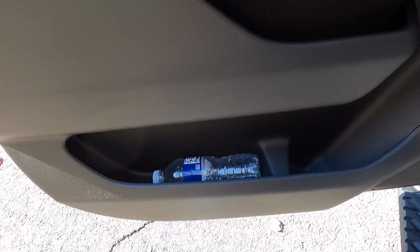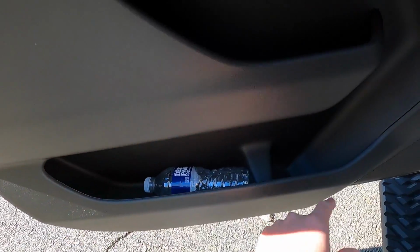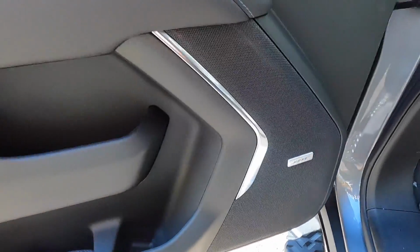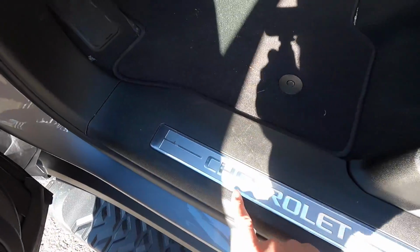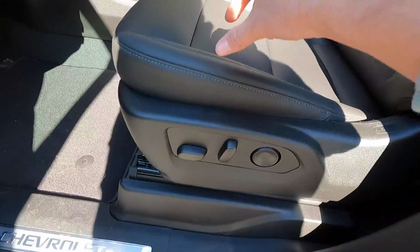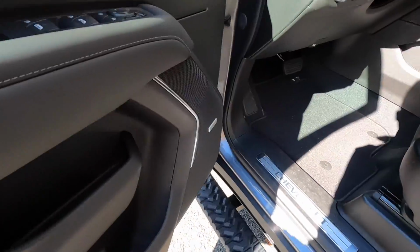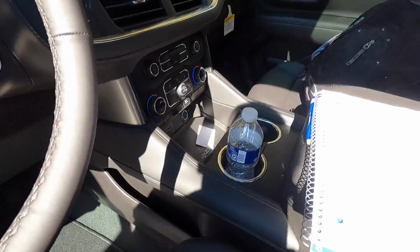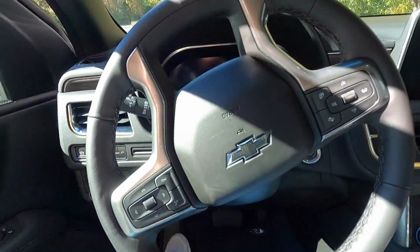And I'll put it like that so you guys can get a little size reference of how big the storage space is down in there. 9-speaker Bose sound system, sounds very, very good. You got your Chevrolet door sill right here. Power driver as well as a power passenger seat. Grab my Deer Park water bottle and set it right there. 2 cup holders in the middle. And we'll step in and fire her up.